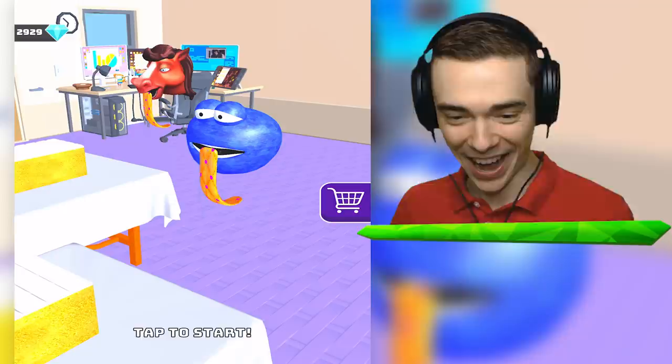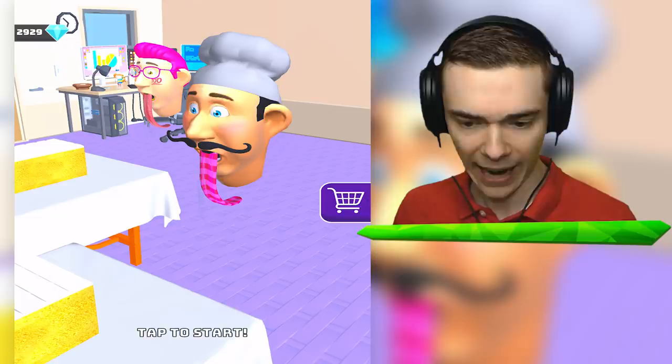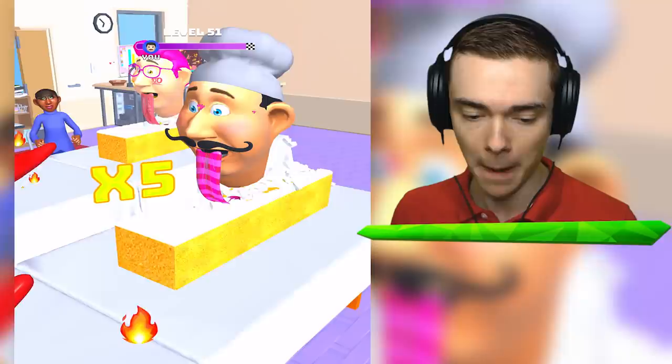All right, we are back. And this time, we're gonna go for the chef and for the pink tongue. And also, is that a computer in the background? I don't think we have ever been here. This is not the final level, is it? 51, it says. Okay, chef, we are gonna have to lick absolutely everything.